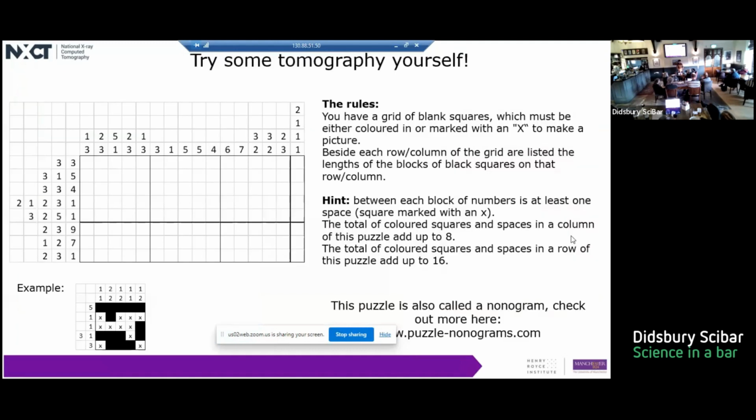So something I handed out earlier, and I've got a few more copies if somebody else would like a go, is I find that the best way to properly understand what the computer is doing when it does tomography is to actually try and do it yourself. So I made a little tomography puzzle for you. This is a very popular, it's a known puzzle game. I like it, it's a fun game.